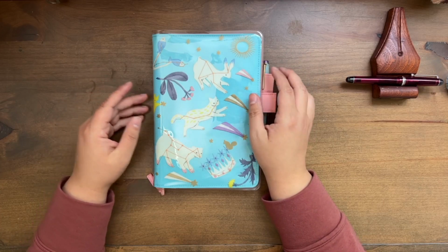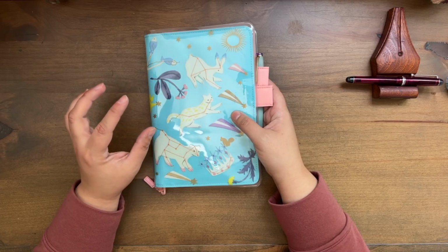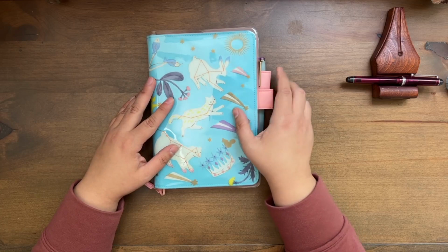Today I thought we could do a little flip through of my January pages and my Hobonichi Cousin. I'm so used to saying Hobonichi Cousin Avec. I didn't get the Avec this year. I'm kind of regretting that.